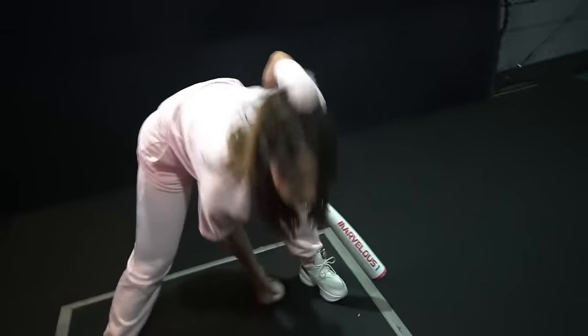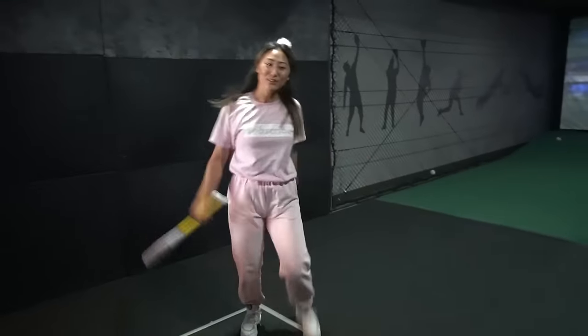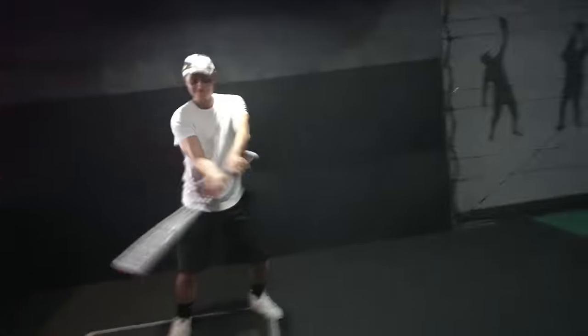Ready. Yeah. Got it. Home run. Ready, watch this. So good. Oh, you hit it. Woohoo! I told you I knew how to hit the ball and bat in a cage. You gotta do one of these though, where it's like. Whoa. Oh.